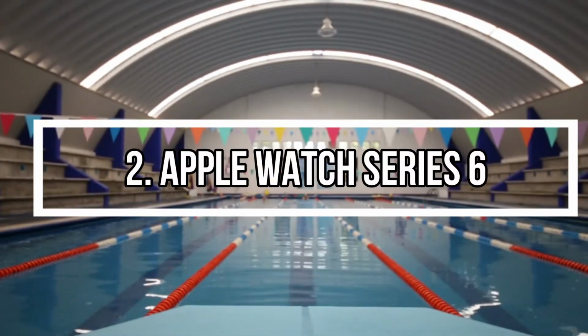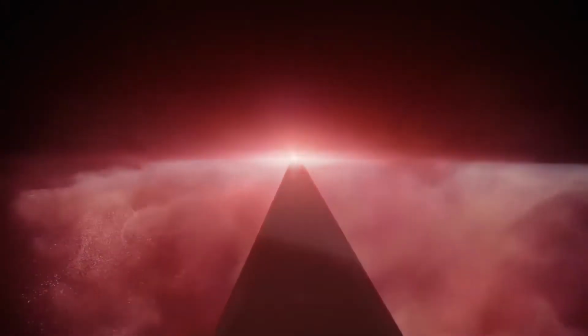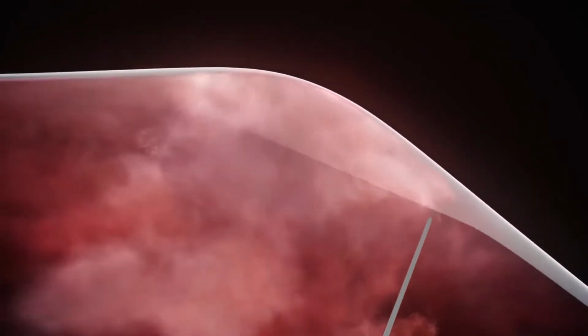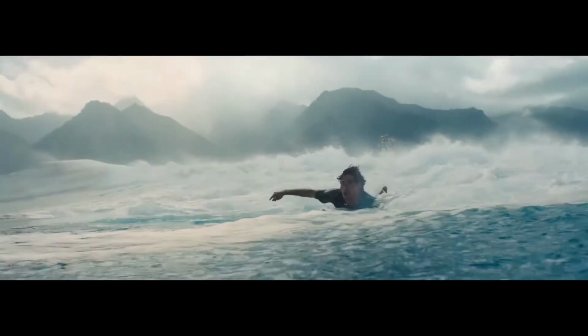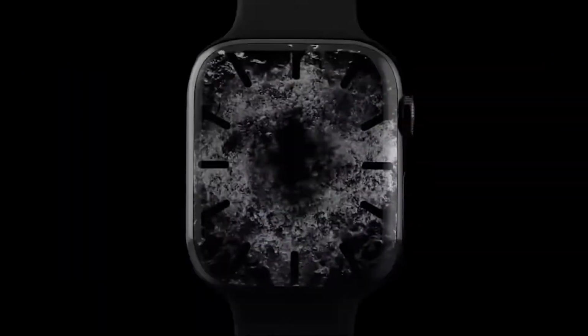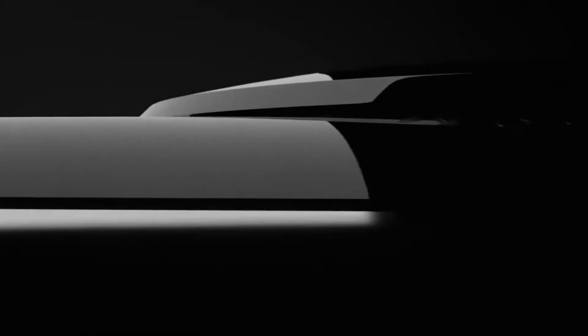At number 2, it's Apple Watch Series 6. If you're looking for more of a traditional smartwatch, rather than something sporty, this is the device we would recommend to you. The Apple Watch Series 6 takes all the good swimming abilities from previous Apple Watch models and puts them into a larger design, and that means there's more room to view your swim data in the pool or the open water.